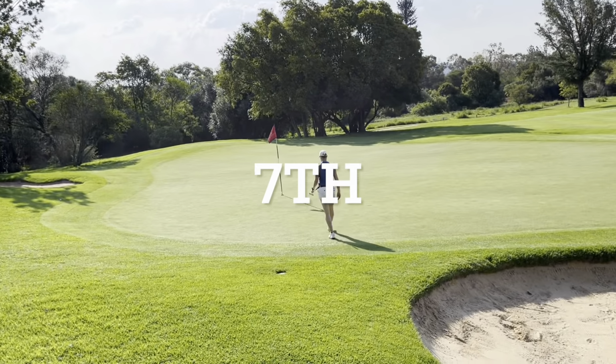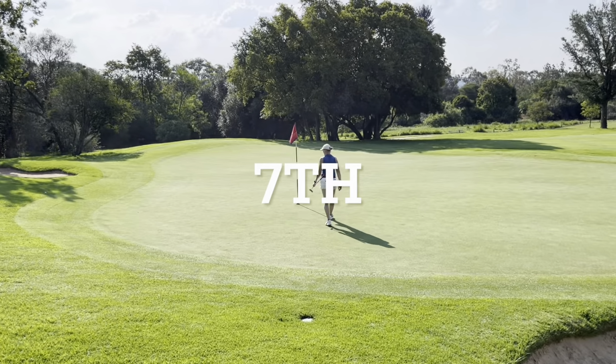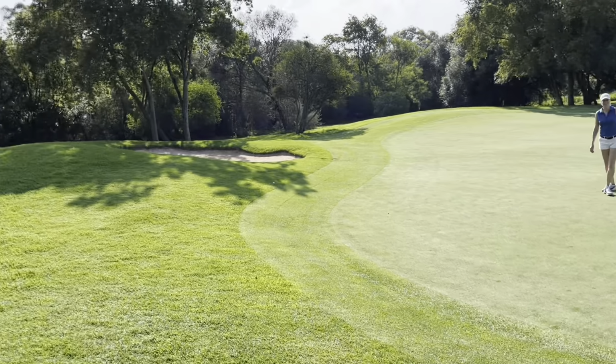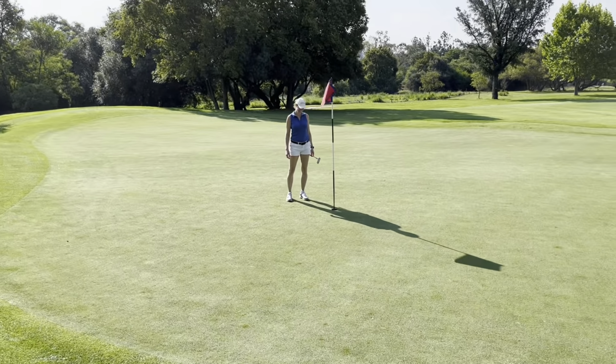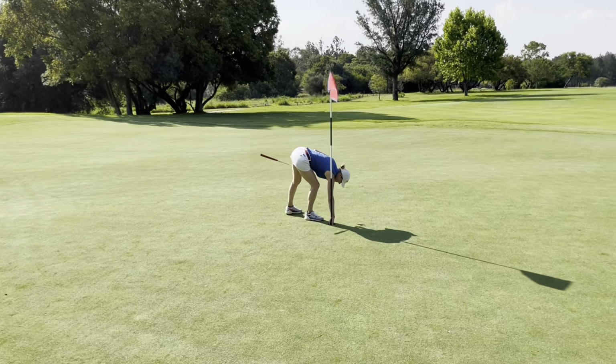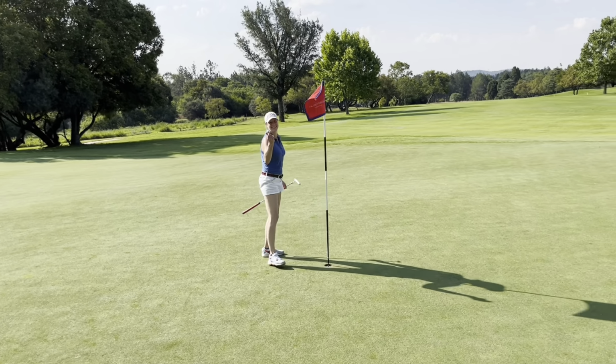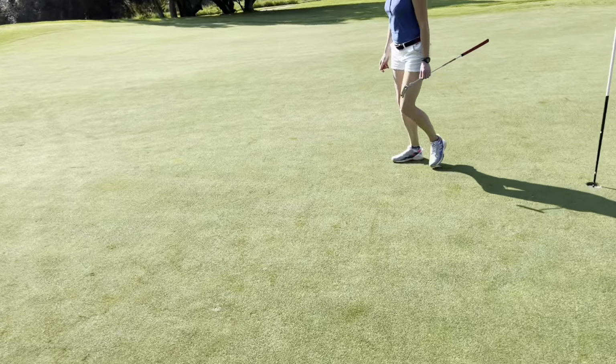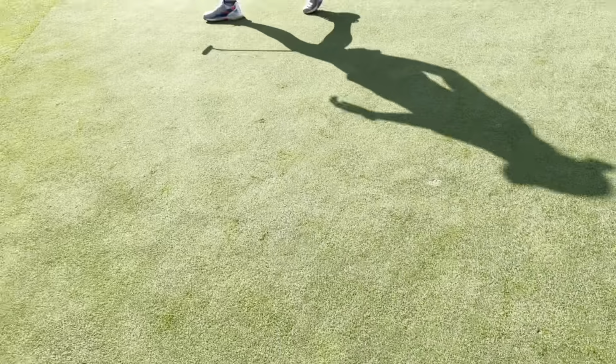So we're walking up, there's no sign of my ball, and I was an awfully long way away. Better not be over the green. Come on, pick it up out the hole. Oh, nice. Thank you. Unfortunately, it was for about a six, but that's still pretty good.